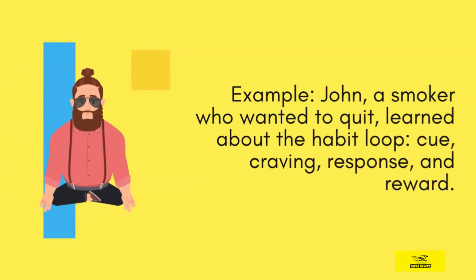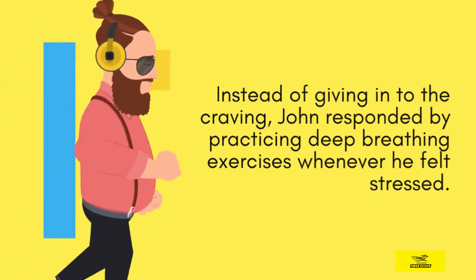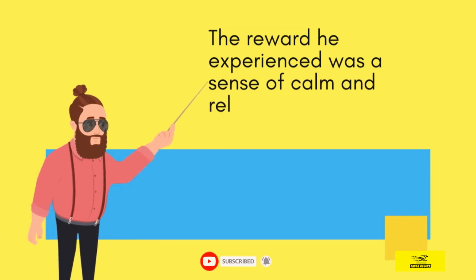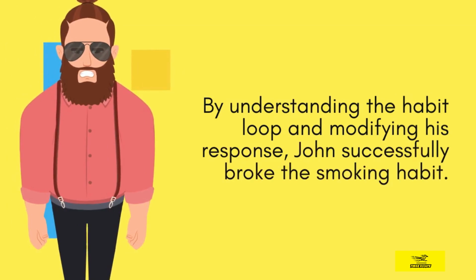Example: John, a smoker who wanted to quit, learned about the habit loop: cue, craving, response, and reward. He identified that his cue was stress, which triggered a craving for a cigarette. Instead of giving in to the craving, John responded by practicing deep breathing exercises whenever he felt stressed. The reward he experienced was a sense of calm and relaxation. By understanding the habit loop and modifying his response, John successfully broke the smoking habit.